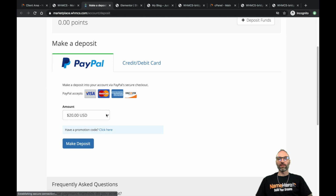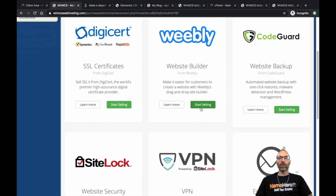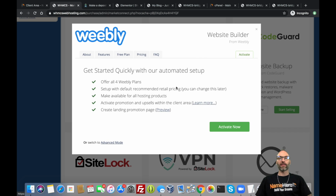You would go deposit at least $20. But then say if you wanted to resell Weebly, here's all the details on reselling Weebly. If you go to pricing, you can see this is what you can sell for free, retail price, like a trial. And then here's what you can pay: $6.13 a month for the starter, and they recommend reselling at $8.99. But all you have to do is click activate.